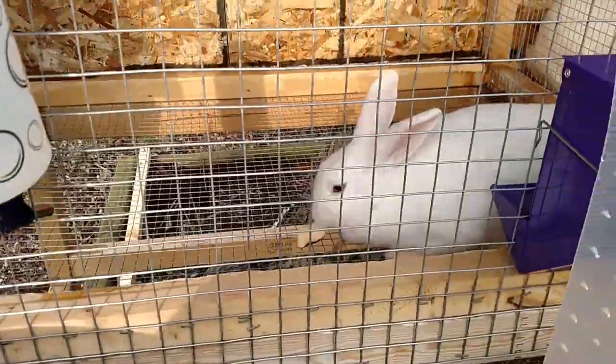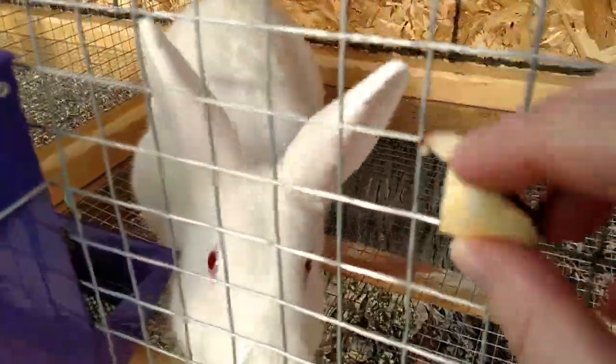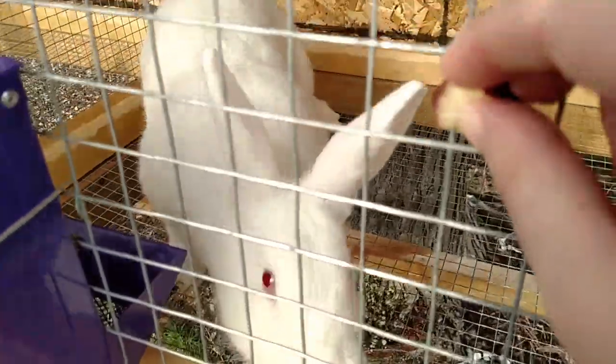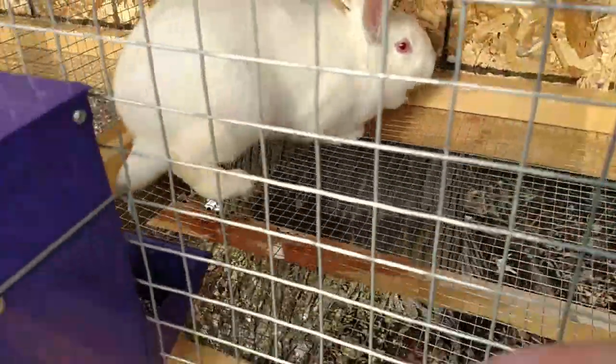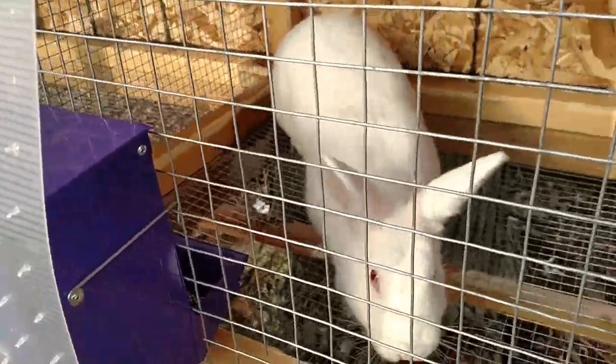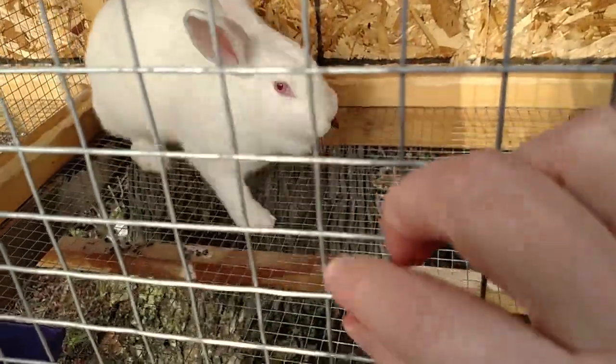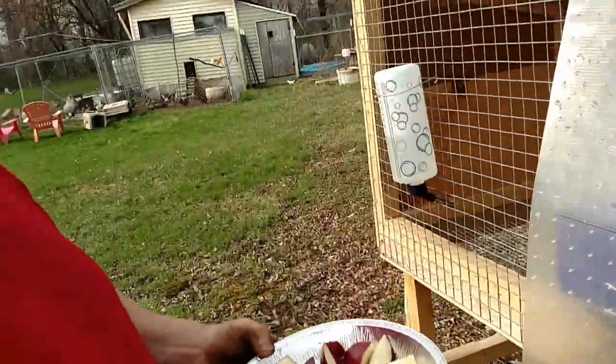Now, these guys are not as tamed as some of the other ones. Treat, treat. Here, Pinky, here's your treat. It's treat time, Pinky. These two are a little skittish. We've had them a couple weeks, but they know it's treat time, so let's go over to the other rabbits.